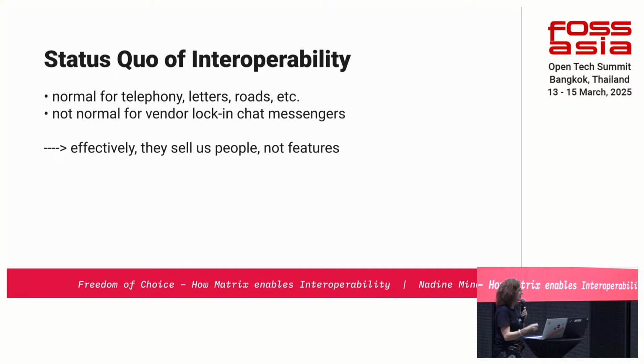In the same way, when we send a letter, the letter is not taken out of its envelope at the border, stuck into a new envelope and passed on. We are used to interoperability in this context. However, why are we being sold non-interoperable chat systems? Why are we taking for granted that chat messengers are locked-in systems where we can't talk from a WhatsApp account to a Line account? Why not? Effectively, in my opinion, these proprietary services aren't selling us features or software. They're effectively selling us a social network. And effectively, they're selling us our own social network. So in my opinion, this is absurd.